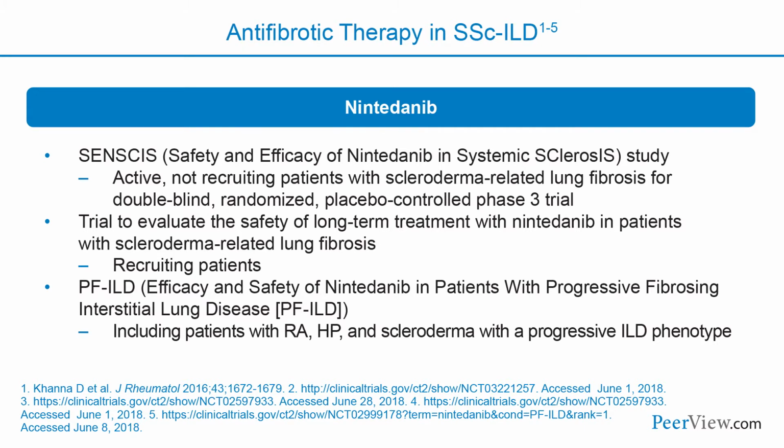A second study that is allowing patients with later stage scleroderma interstitial lung disease with a progressive phenotype is the pulmonary fibrosis interstitial lung disease trial that also includes patients with rheumatoid arthritis, hypersensitivity pneumonitis, and other types of patients with a progressive ILD phenotype.